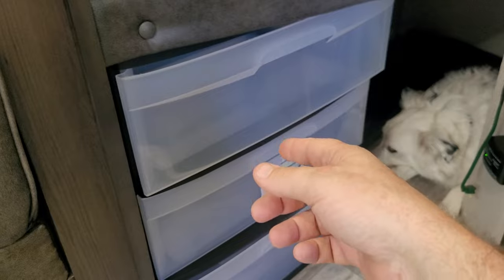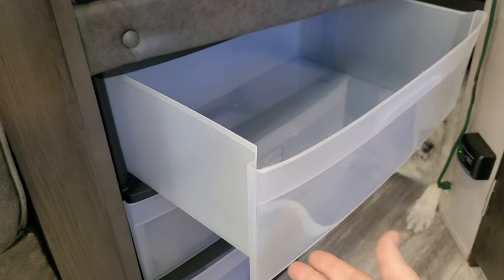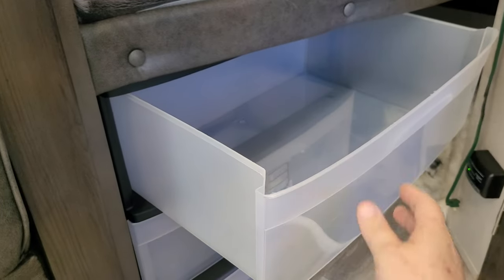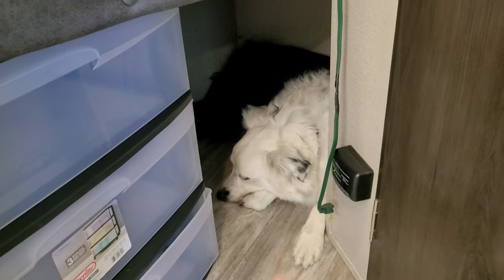Under the bunk here, I added a 3-drawer cabinet. This is so my brother has a place to store all of his clothes, or if guests are here, they can put their clothes in here. And most importantly, it leaves enough room so Rupert can get back to his cubby.